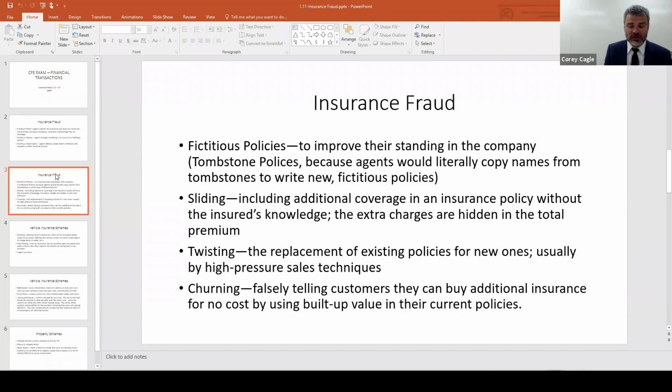These next ones would be really good testable things, and somewhat descriptive of what's going on if you think about it. Sliding. You think about it, you slide it in there, kind of sneaky. So here you're including additional coverage in an insurance policy without letting them know, and you hide the extra charges in the total. You slide something in there without them knowing. Sliding. Twisting. You're replacing existing policies with new ones, usually putting some pressure on them, a high pressure technique. So you're twisting things a little bit in your favor to their detriment, right?